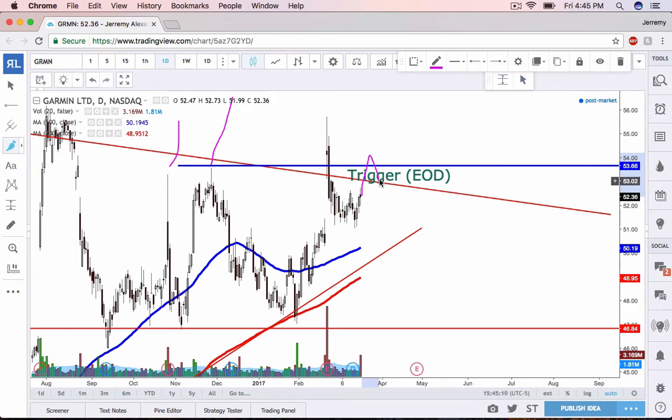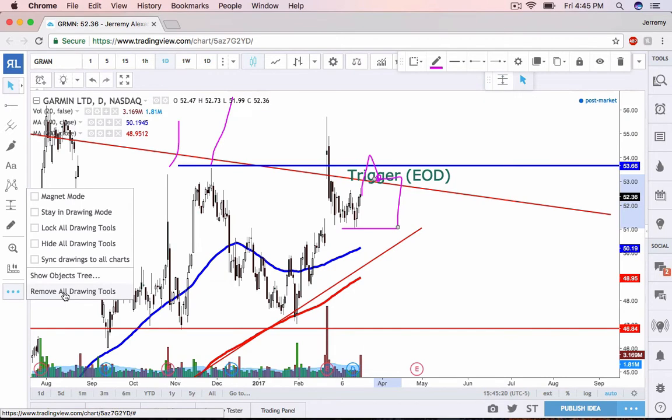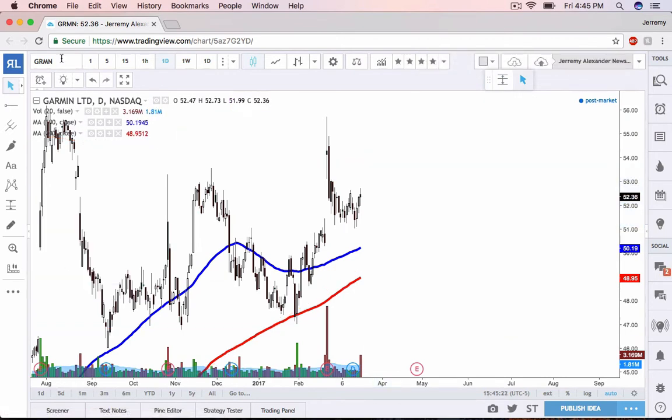then I would buy the dip into about 53. I'd place my stop down here about 51, risking about $2. So that'd be my trade setup on Garmin, which looks to be a potential 2 to 3 weeks out, and that's pretty much my plans on Garmin.